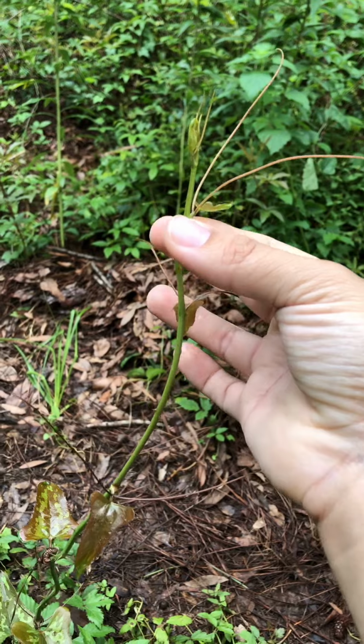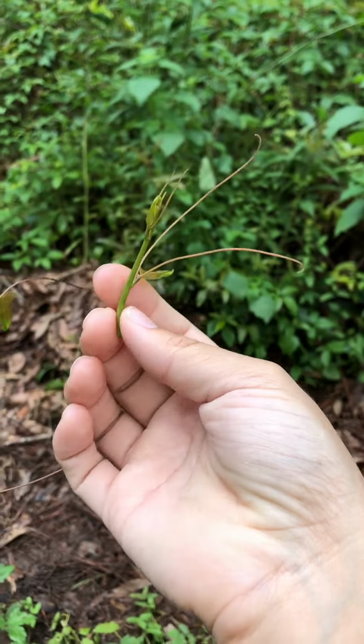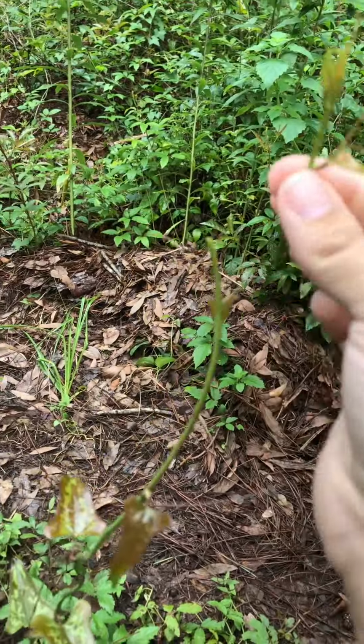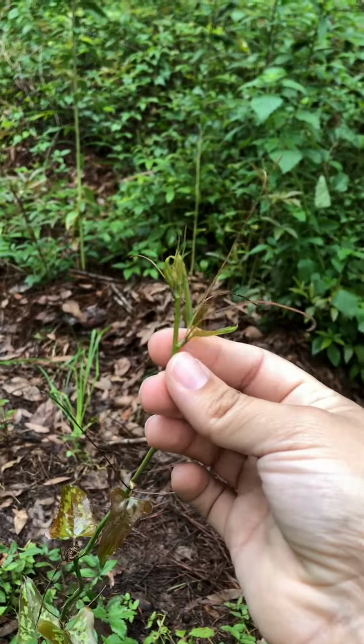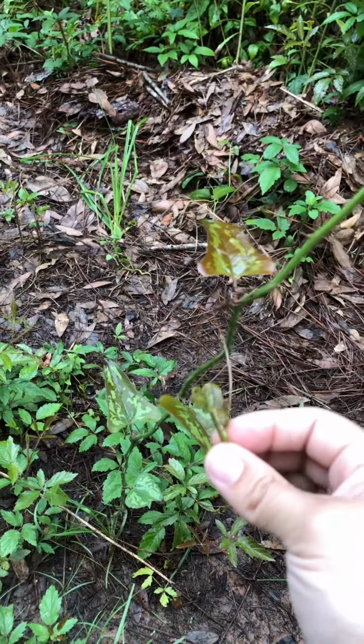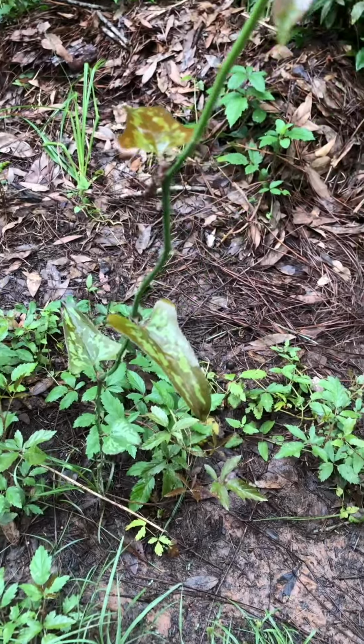And you can eat it raw. You can also saute it like asparagus. It's called wild asparagus also. It's not actually wild asparagus, but that's just another name that it's referred to because it has a similar taste. The roots were used to make root beer, a true root beer though, with parched corn and molasses.